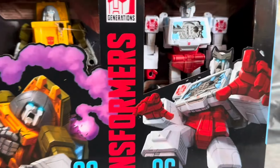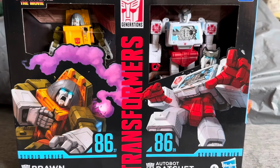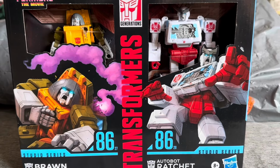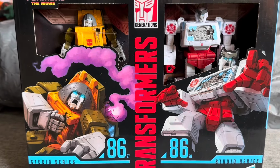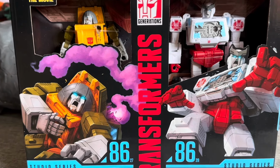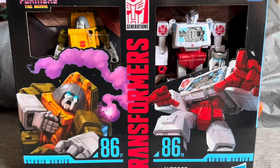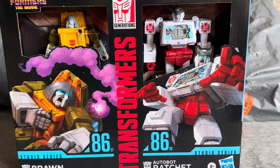The reason I'm just doing this quick video is because I very nearly didn't pick these up. And then I thought, well, why not? Because they are actually very nice figures. We already know that the transformations are good, the robot and vehicle modes are good of these figures. So why would I not pick them up? And the reason is the psychological double dipping. The double dipping into getting two figures that have already been released.